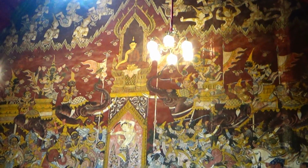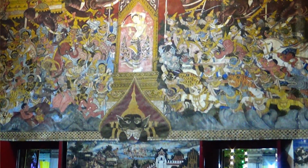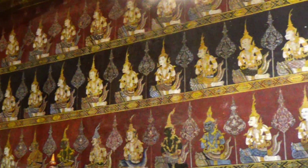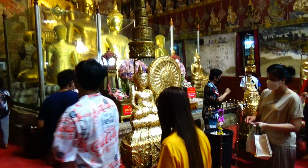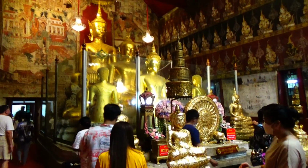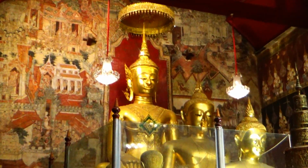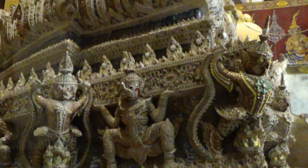So inside here, this is what is called the Cloister of Buddha Images. So basically along the walls and the statues, you see a bunch of Buddha images, most of them in the Mara subduing posture. And there's quite a lot of them, golden statues, incredible artwork on the walls, quite a lot to see.